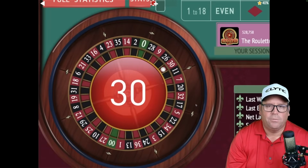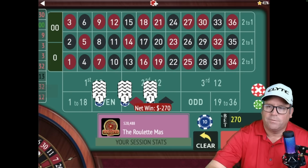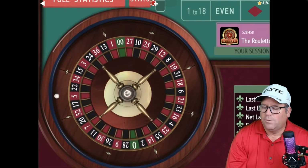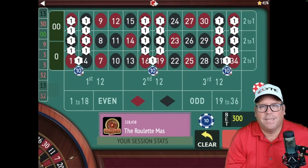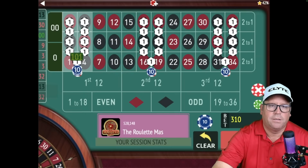That's a 30 red there. Boy, we're not having very good luck so far, but I'm still hopeful. Let's add 10 to each again. We still have over half our bankroll, so we can get this going again. Here we go. It almost hit the 36, but we lost again. Ouch. Okay, so let's add 10 to each of these again.